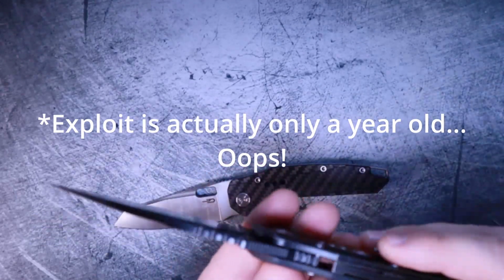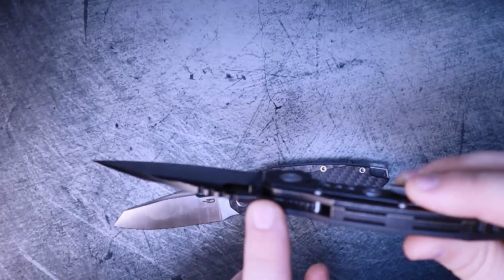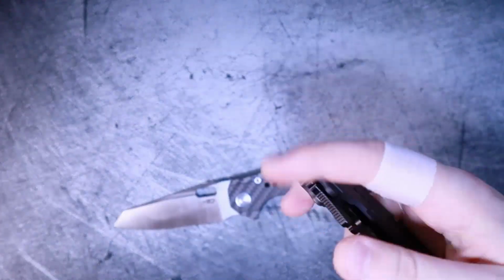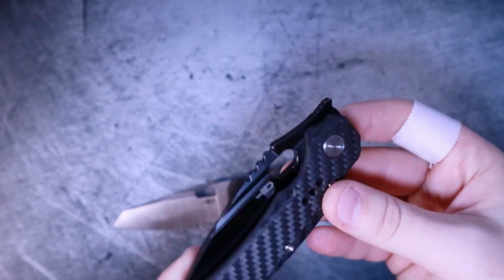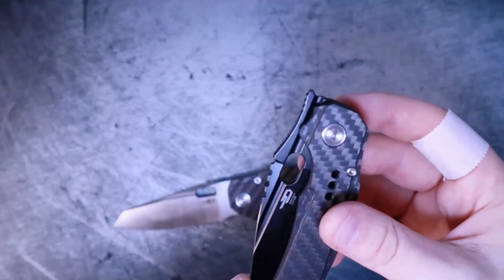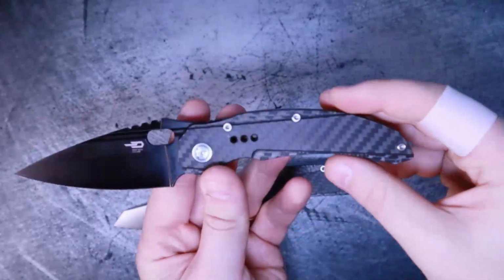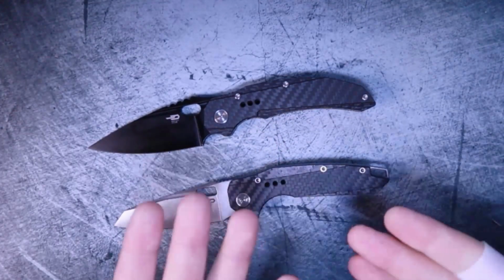Despite the fact that it does not have a crowned spine like the Nixie, and despite the fact that they didn't get the jimping as right as they did on the Nixie, where, with the front flipper, it really is beneficial to have the tighter jimping at the top of that front flipper. And on this one, you could tell that they hadn't necessarily figured that out yet. Despite those two things, I actually do prefer the Exploit over the Nixie, now that I've had a chance to actually look at it.